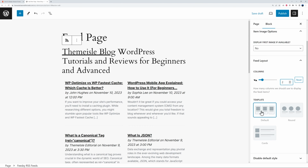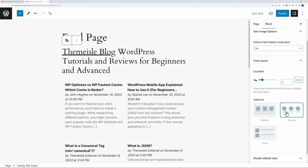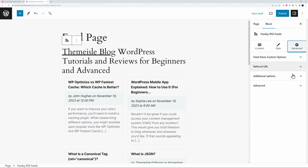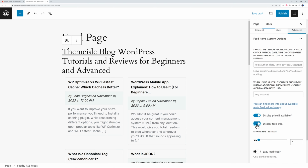Do you want to display this as default, as a card? A card is actually nice, or rounded shape. Let's keep card for now, okay? And then we have the advanced features. And again, you can decide if you want to display the title or not. So this is the feed title.